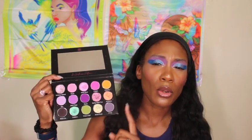I need to pick up the De-Influence palette. It does cost more now though, because you can actually take the shadows out, but I like the fact you can take the shadows out, because y'all know me, I mix and move around everything.